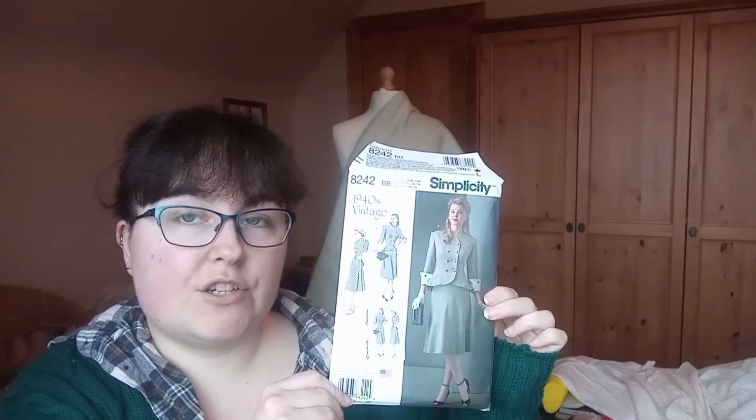So I got this Simplicity pattern, which is a 1940s reprint, and it's the 8242 pattern. And yeah, it's really nice, and I want to have a go at doing some tailoring maybe, though I might go completely wrong with it, and who knows. It's a really nice pattern. I love it to pieces. I particularly like the skirt, actually. The jacket I like on other people. I don't know how well it would work on me. And I'm not a massive fan of cuffs that go down to like here. I'd rather the full length of my arm or short. So I might have a go at it and then add some extra length to the sleeves just to make it work a bit better for me.